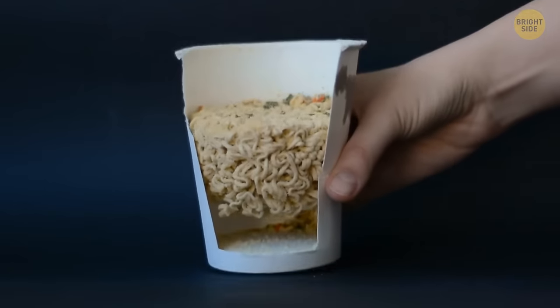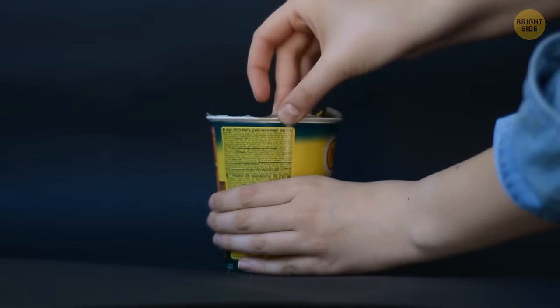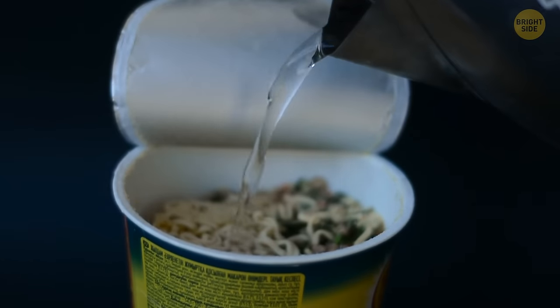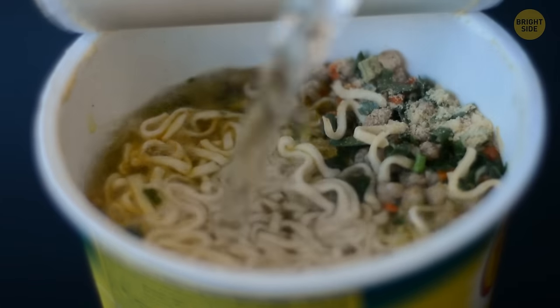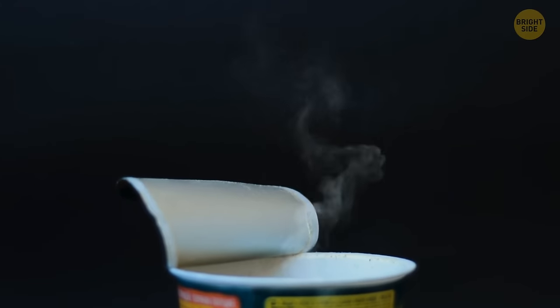Some empty space under noodles in a cup doesn't mean the company producing them wants to cheat you out of a full portion. No, no. It's a manner of keeping the noodles intact during their transportation. It also helps with the circulation of hot water that is poured over the products before you can enjoy them.